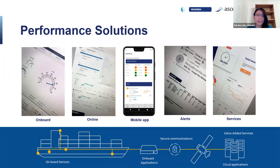The great thing about smart technology is the speed and the ability to have the information for us to act upon. And most of us in the industry are really busy. So this carefully developed and refined system allows us to carry out vessel performance management on the go. Solutions are available on board the vessel. It's accessible through the online web portal, so you can log on anywhere you are as long as you have an internet connection. We have a mobile application, so that it's available to receive quick insights.